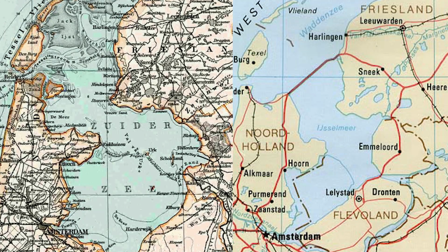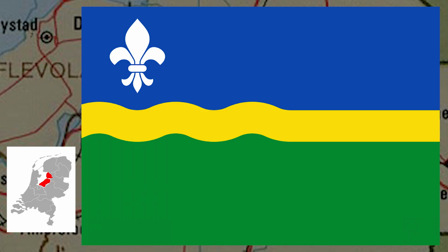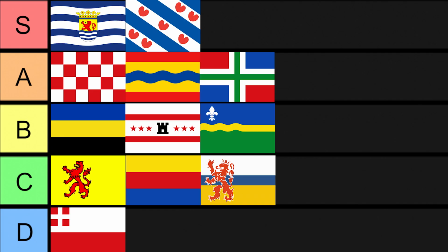It's like a newly impoldered piece of land that we built this province ourselves, which I think is pretty cool. I feel like this flag is like upside down. I feel like the green should be on top and the water should be on the bottom because like we put the land on the water. This is a weird flag for me. I'm not sure if I like this one that much, considering how awesome Flevoland as a province is, conceptually. I feel like this flag doesn't capture it that well. This is like a B tier flag for me.